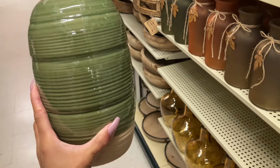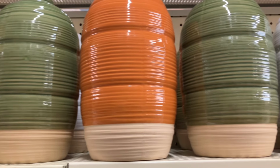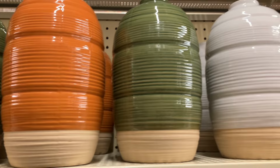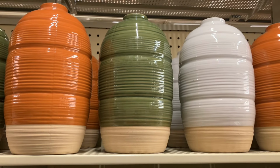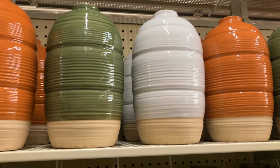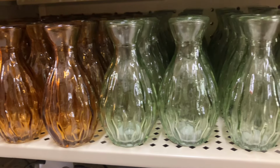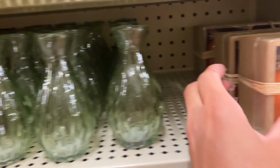These vases, I was waiting for these to come out because I've seen them online, but I didn't ever see them in person. I love the detail, I love the size and the colors. They had orange, this muted green, and then white. Let me know which one you like down below. I definitely lean more towards the orange style. And then these were newer. These would be really sweet next to a coffee bar or just with a simple stem.